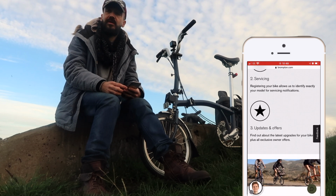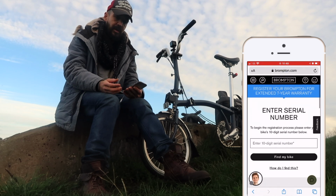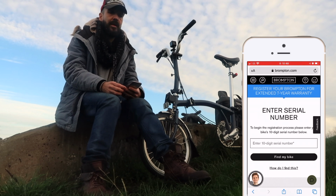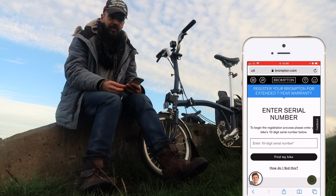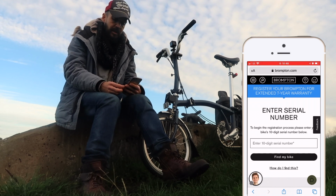Next thing, of course, is it too good to be true? So say, for example, the bike is in really good condition and it's selling for £300, then the likelihood is that that's too good to be true. There's got to be something wrong or something odd about it. So, you know, check that out.